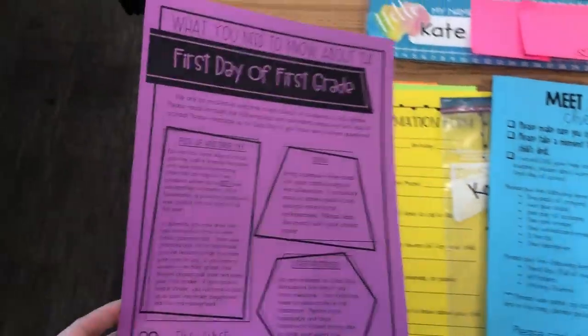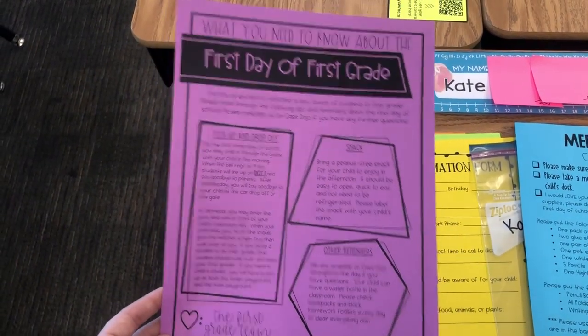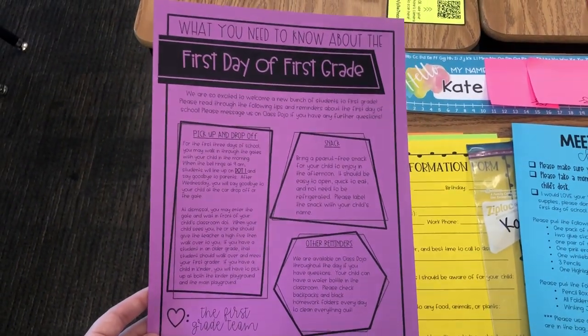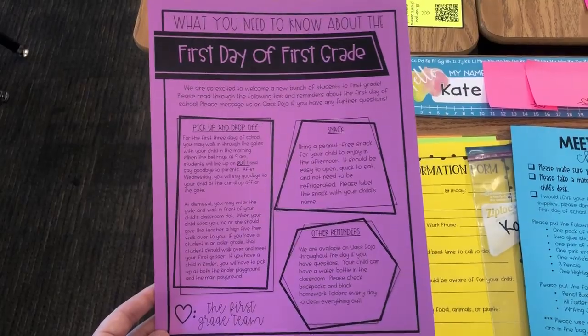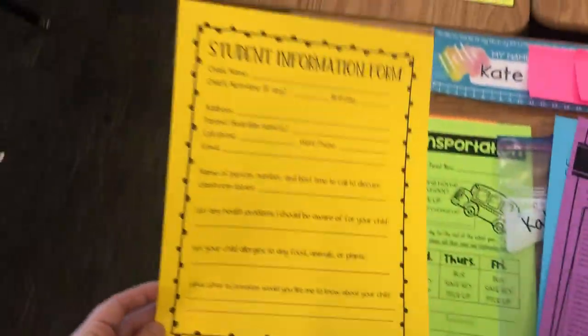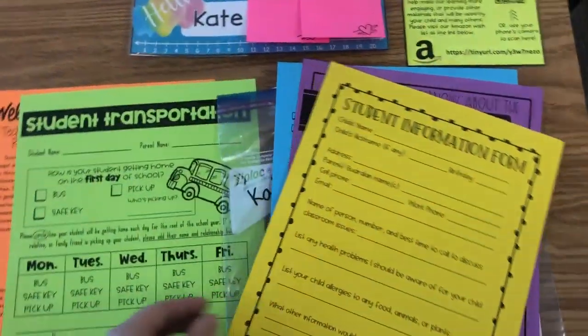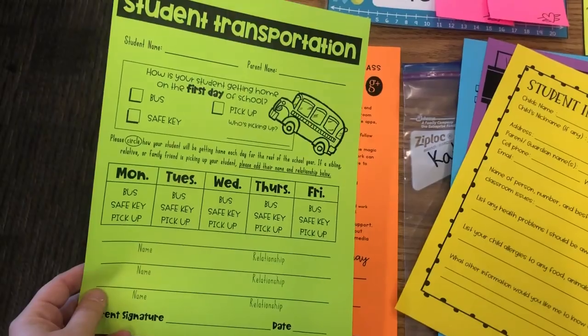The next form is something different that I have in Stephanie's. It's just a first day of first grade. So we're giving the information that they need to know in a handout. Most of our students are returning, so they just need a little refresher. So this information will help. Next information page we have is just a simple student information form. We have our transportation form.